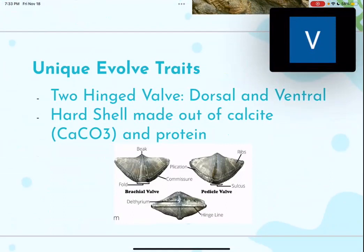Brachiopods also have unique evolved traits. This includes their dorsal and ventral valve. The pedicle or ventral valve is typically externally convex, and the other valve, the brachial or dorsal valve, is extremely concave or sometimes conical. Many brachiopods have their valves hinged together, typically by a pair of ventral teeth and dorsal sockets.